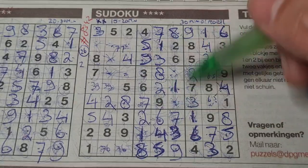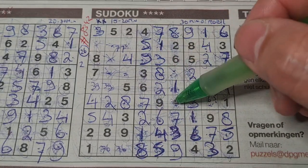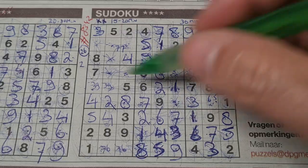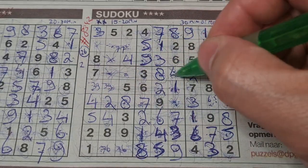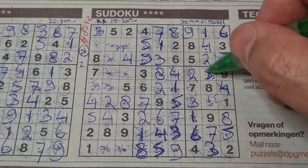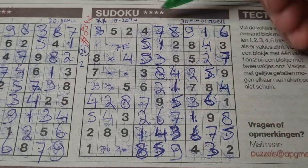2 numbers left in this big square. 1, 2, 3, 4 is missing, and a 5 is missing. 4 and a 5. We have a 4 in this row, no 4 there. 4 should be here, and a 5 goes there. 6 and a 5, we have a 5 in this row, no 5 there. 5 should be here, and a 6 goes there.